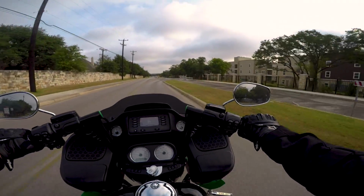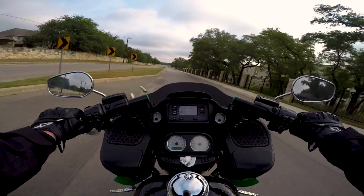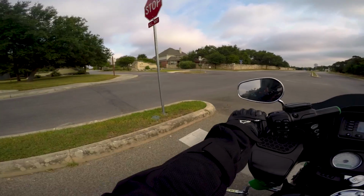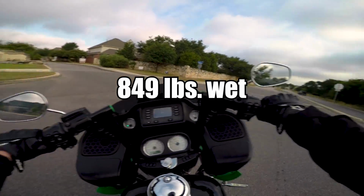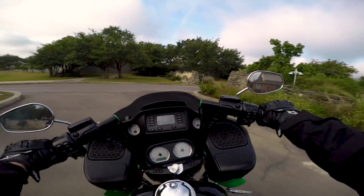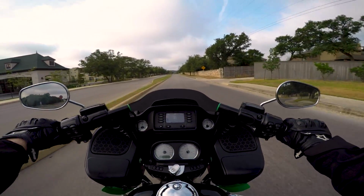That's a little different for me because it holds the same pressure all the way through the lever pull, which if you're used to a cable, you kind of get heavier on the beginning or the end. I don't know the exact weight on this bike. My buddy told me, he said I believe it was around 900. So it's a little bit on the heavy side, but I'll get a little bit more into that later. Power wise, it's got plenty of power pretty much all throughout the gears.